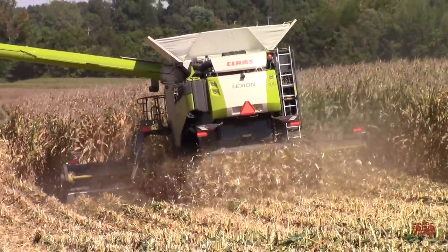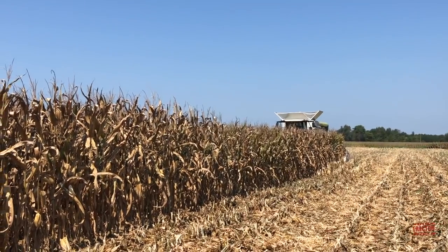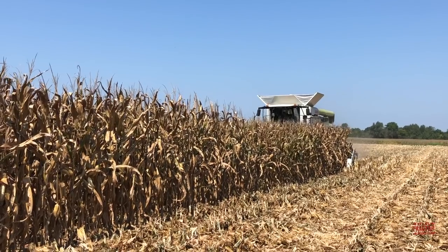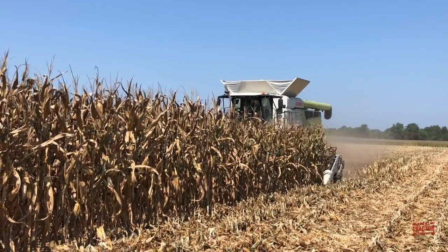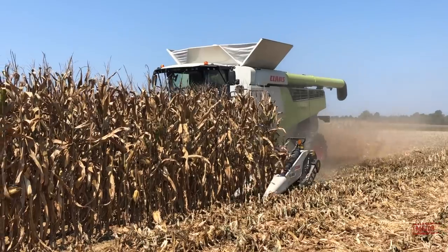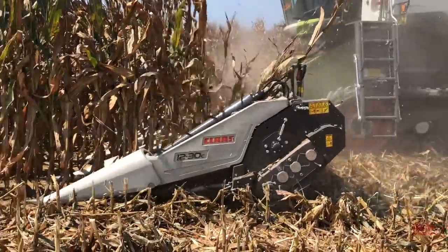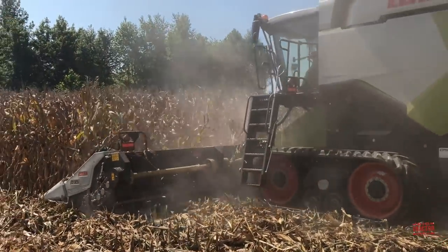The Lexion 7500 TT harvesting corn in this video is equipped with a CLAAS 1230C corn head. It is harvesting 12 rows of 30-inch spaced corn. The header is 30 feet wide. It's picking just the ears of corn off and processing and putting the grain up in the tank, and then the header brings the rest of the stalk down to the ground. A set of blades mounted underneath the header chop up the residue and expose the standing stalk to weather, which will help the decomposition process and prepare the field for next year's crop.